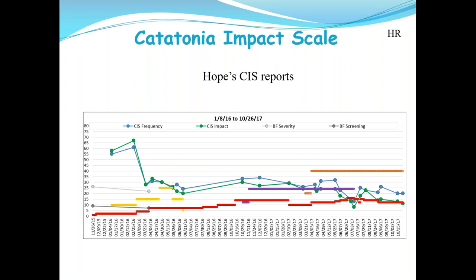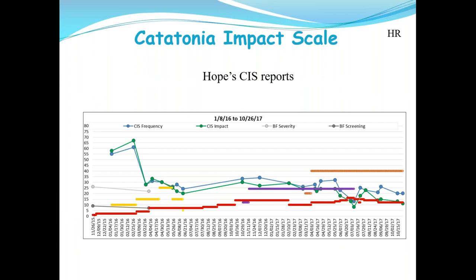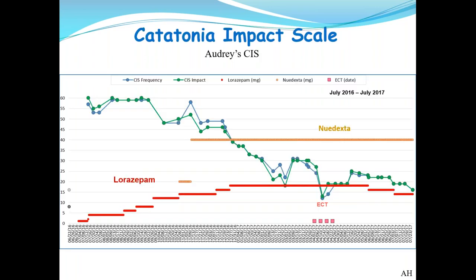I think this was minocycline. She had some hepatic disorders. This is the Nudexa. And she got back to what her father said was above baseline by a year ago Christmas. And the reason I think she got better than she was before she developed catatonia is we diagnosed her with celiac disease, which was actually quite severe, treated that. We diagnosed her with an immunologic liver disease as well and treated that.